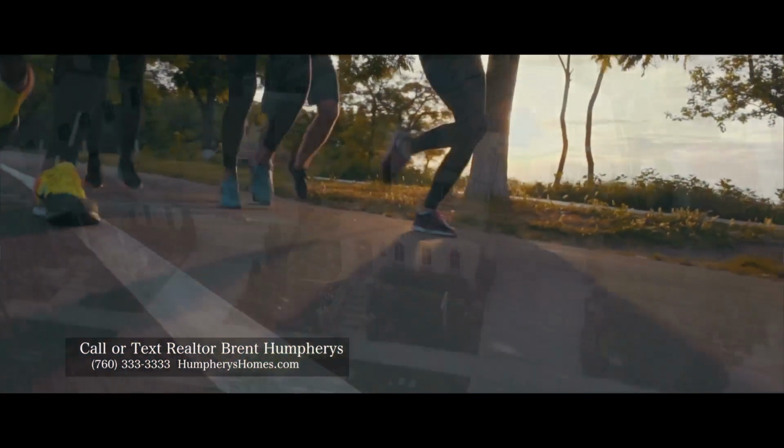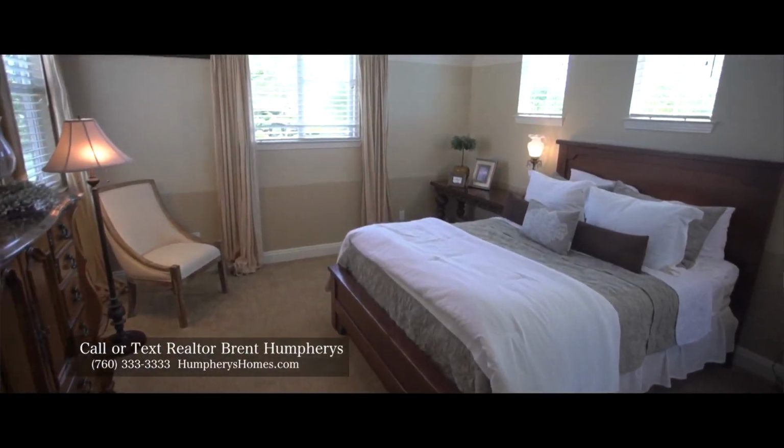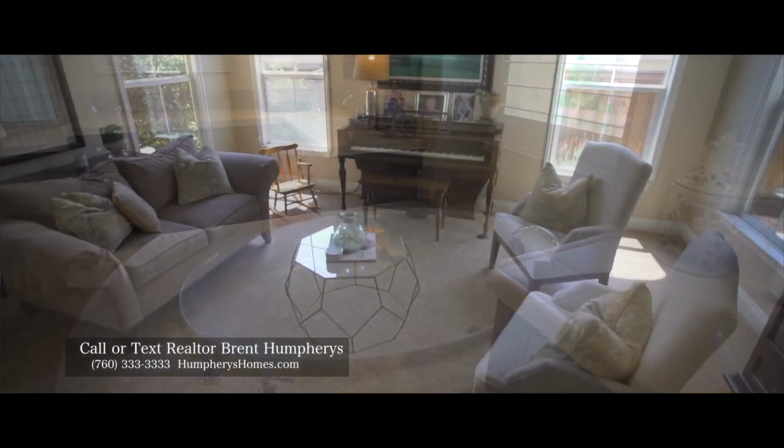It's a great area. So an all-new opportunity coming to the market very soon. Get in touch with Brent if you want to own this sliver of heaven in Carlsbad. The opportunity is now and it's not going to last long.